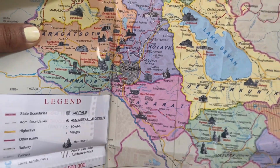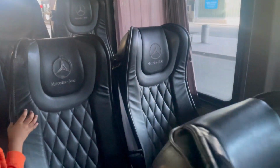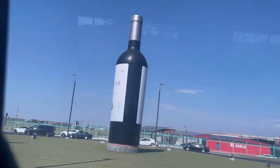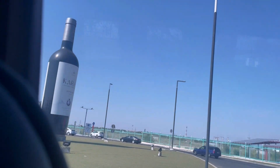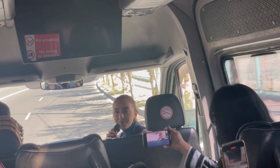Once you exit the airport, we had our tour guide waiting for us. That was arranged by Dera Travels. It was a mini van with a 15-seater capacity, and then we started off with the Armenia tour. We reached the airport around 9:25, but there was a delay with the visas, so it took us almost 1.5 hours to exit the airport.